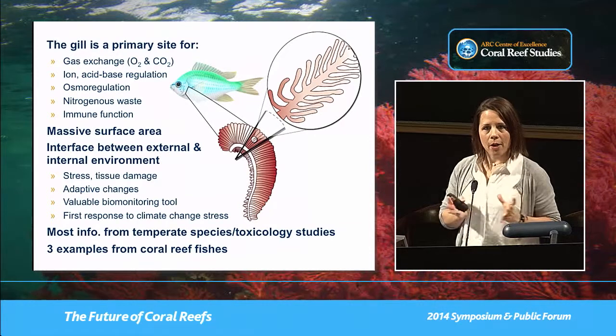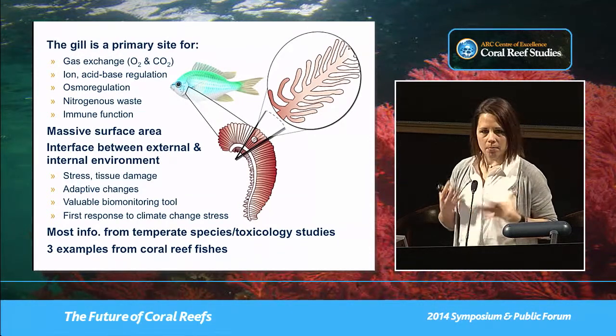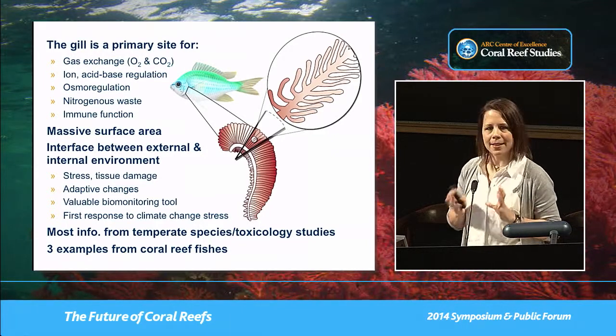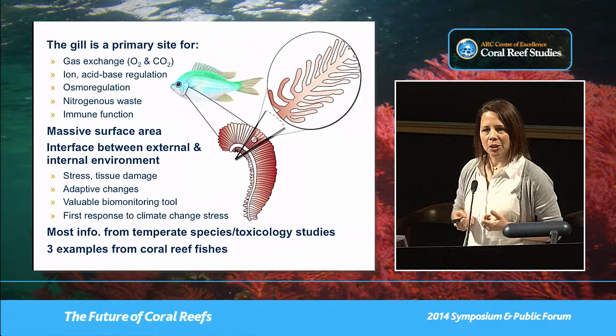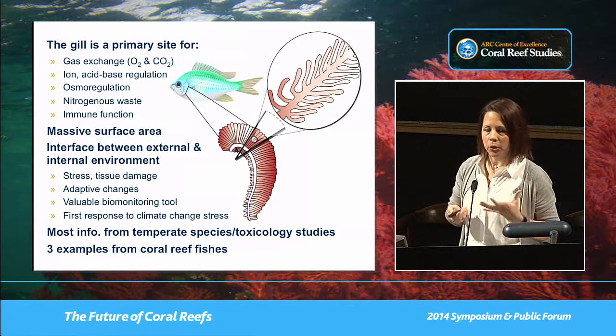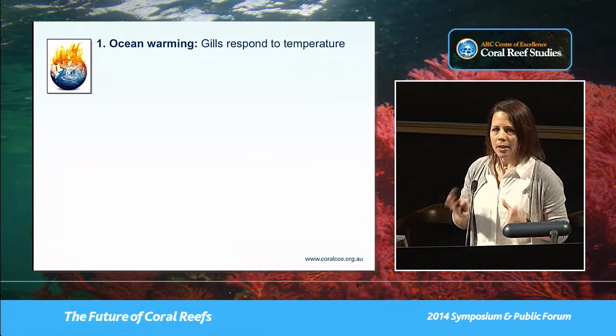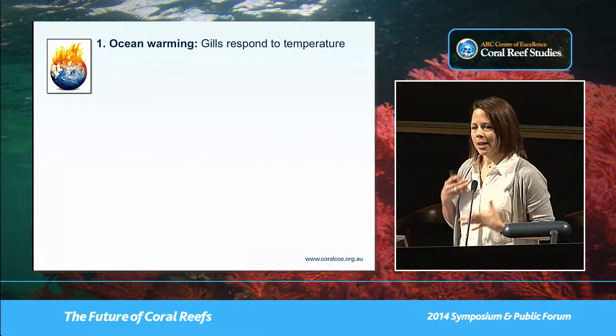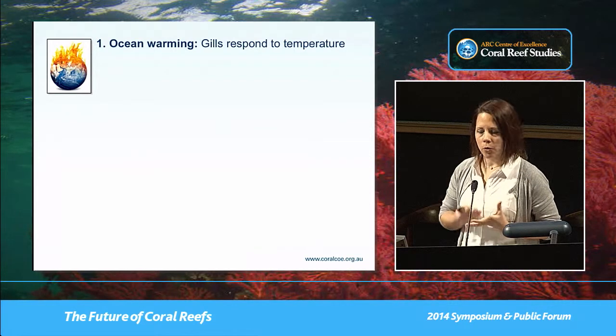I do want to talk about 3 examples that my research group has provided from coral reef fishes, just as a snapshot as to how we might be able to look at the gill as an indicator of stress, climate change, and pollution, and that kind of thing. So example number 1, ocean warming. We've had a lot of nice talks about what's happening in the near future with ocean warming.